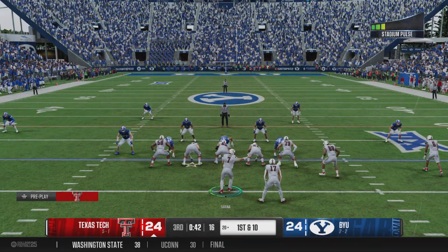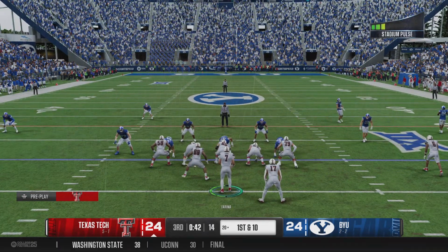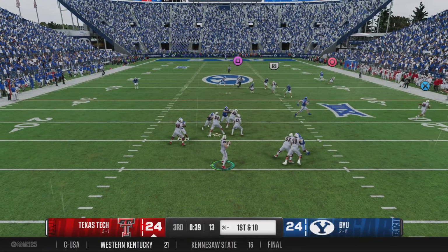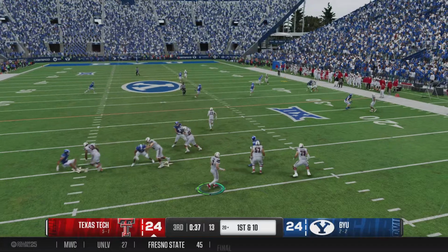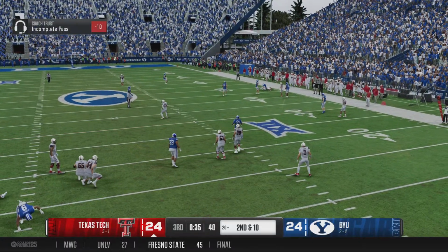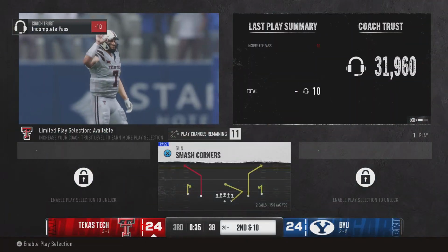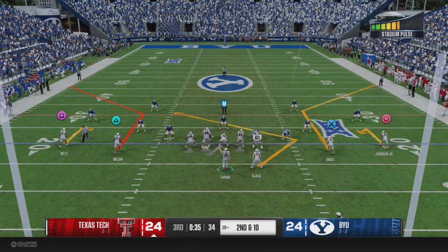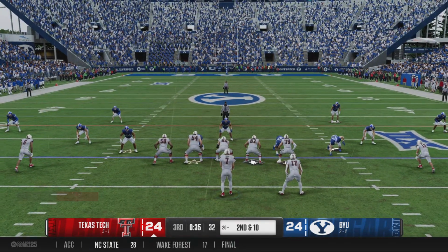Go. The offense showing motion from the tight end, trying to get a read on the D. Wants to throw on first down off the play fake. Trying to burn this defensive back. Oh, good try. Goes through his hands. Smash corners. Explosive play right there for the taking, but couldn't reel it in. Man, what a finish we could have.